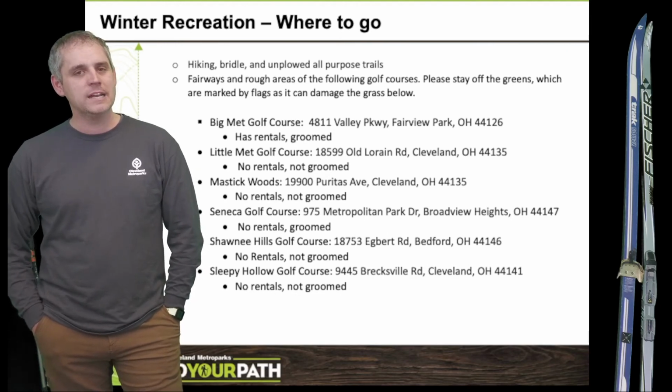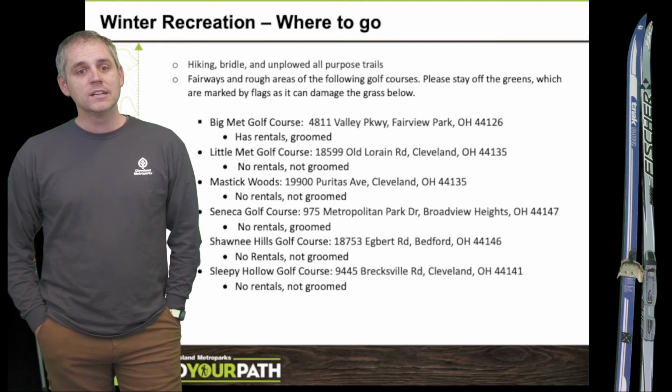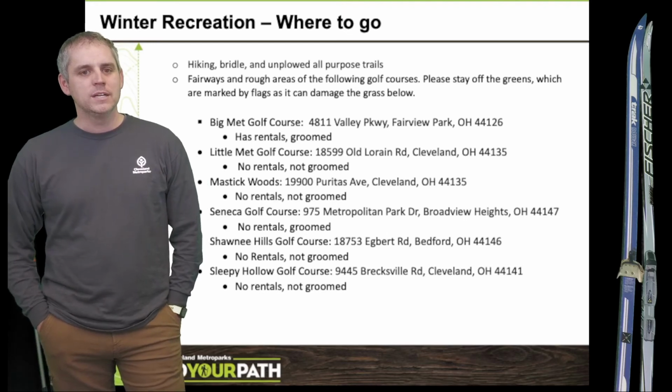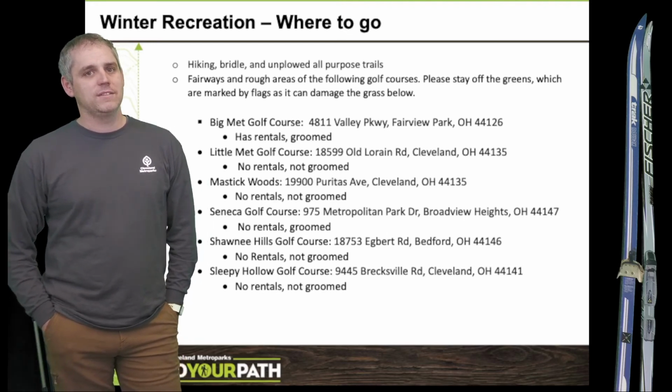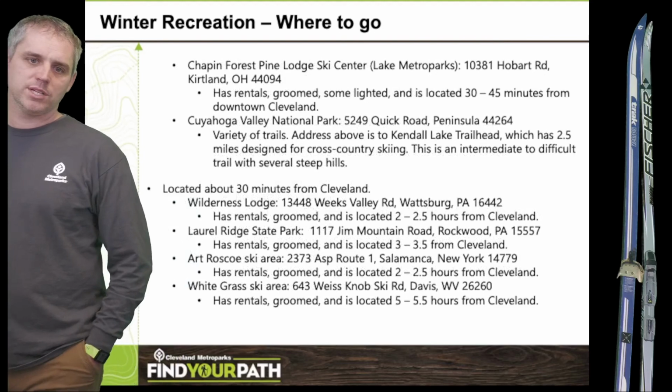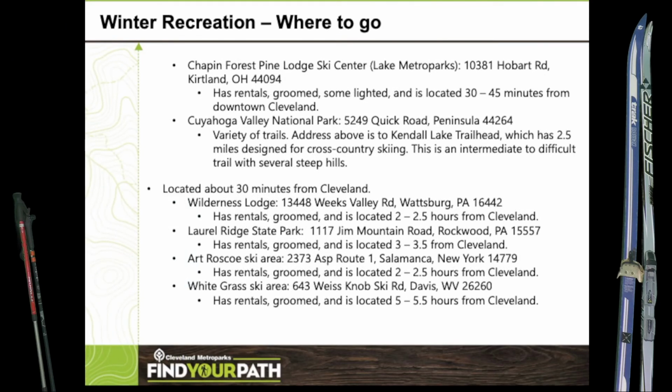Cross-country skiing on groomed terrain is definitely easier as a beginner. Once you have learned how to ski, it's not super critical, and you're still going to have a good time. But Big Met is a great spot to learn how to ski if you haven't skied before, because they do groom it. There are some other spots. Chapin Forest, which is run by Lake Metroparks, has rentals and grooms there as well. Because they're a little farther northeast than where we are, they have lots of good snow, and they actually light some as well. They have, I think, 2 kilometers that they light until 9 p.m. If you really get into this, there are a lot of other amazing spots you can go.